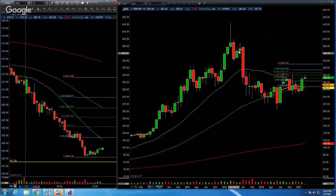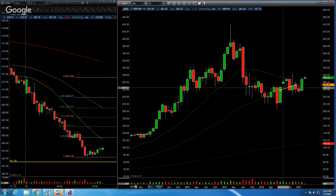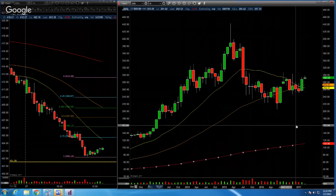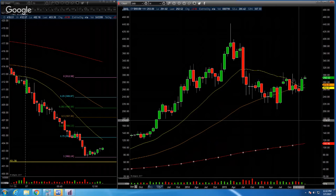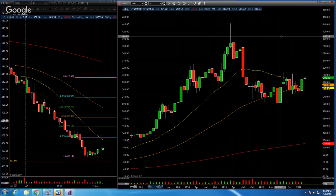So we'll see. Yeah, but this one too, look at that topping tail on the monthly and never came back. So just be careful on these guys. If you're long on the biotechs and stuff, just tighten up those stops because you don't want to wake up one day and everything's tanking. And these are going to come down super hard. Let me tell you, if this pattern plays out on the monthly, we will go to 110. So just be careful with those guys.